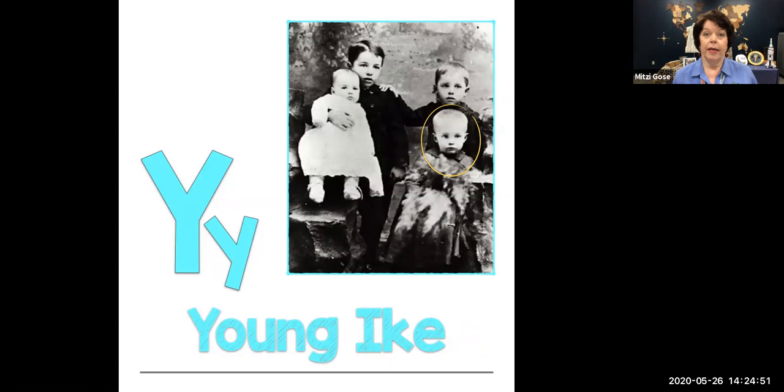Well, it was a custom back in those days to dress children in dresses until they were potty trained, because it was so much easier to change a diaper with that gown on than it was to mess around with all of the hooks and the zippers and things that had to be on clothing at that time. And that is why both he and Ike in that picture have on a gown. Y is for young Ike.